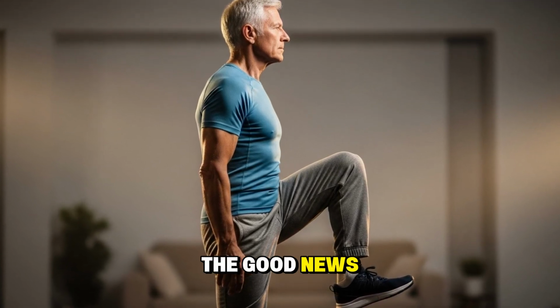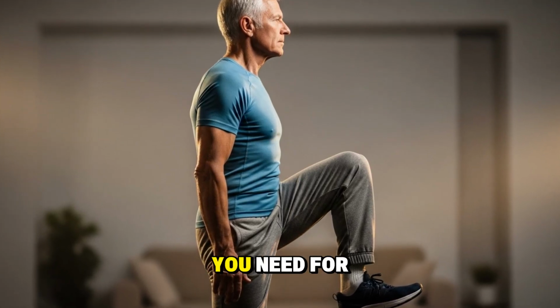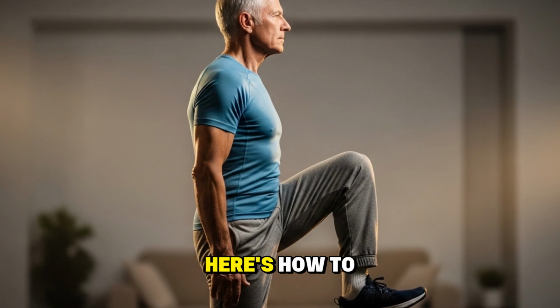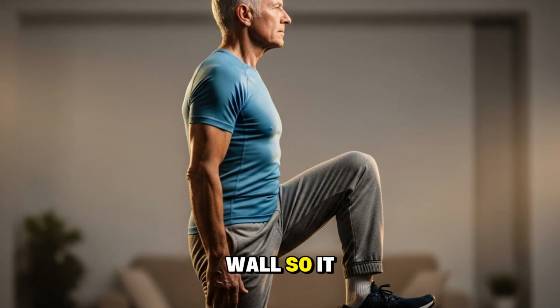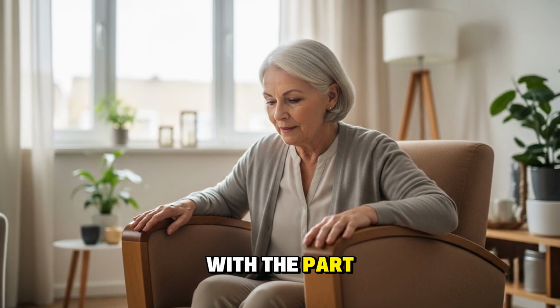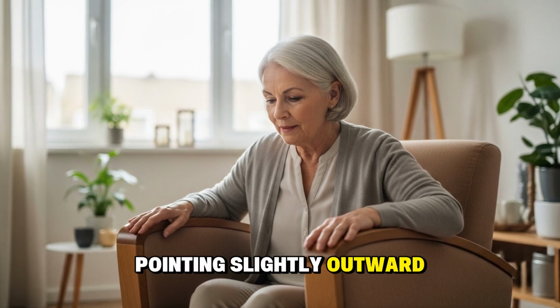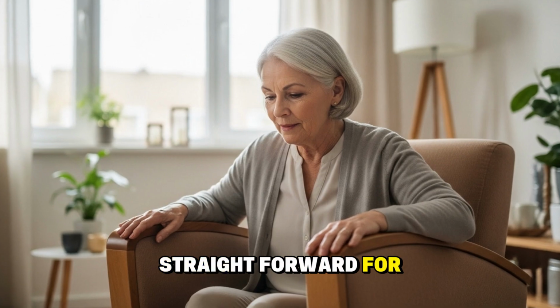The good news? Modified squats are one of the best ways to strengthen the exact muscles you need for these everyday tasks. Here's how to do it safely. Start with a sturdy chair placed against a wall so it doesn't slide. Stand in front of it with your feet about hip-width apart and your toes pointing slightly outward. Cross your arms over your chest or extend them straight forward for balance.